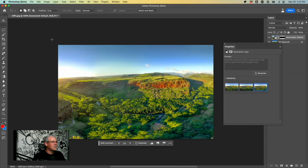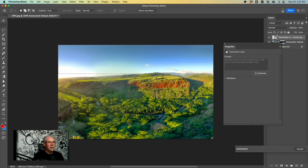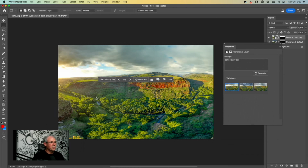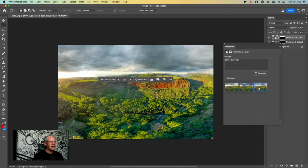But here's where it gets interesting. If I want to prompt this, let's regenerate the top. I'm going to click on Generative Fill, but this time rather than just expanding my image, which is what it did here, let's say dark cloudy day, and we hit Generate. Now it's processing again. Based on this text, it's figuring out what clouds look like and how to draw these clouds and blend them into the existing image. And then we get this. Wow, look at that! Or we choose the second option. That's more like what I was thinking, or the third option.